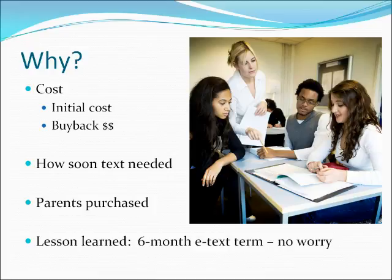A number of them that bought the new or used paperbacks in the bookstore said that they really want to participate in the buyback program, because for a number of books, they guarantee 50% back, and so they figure that they're going to get an additional cost. As I said, a lot of them talk about how soon they need the text.